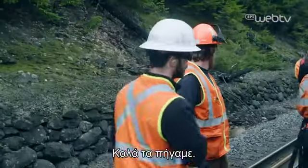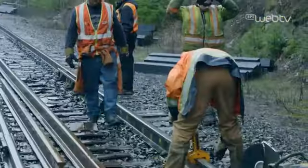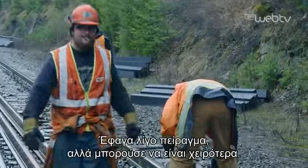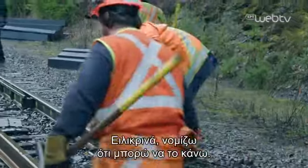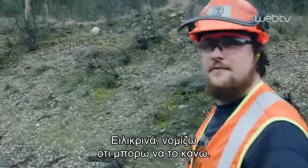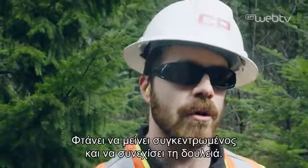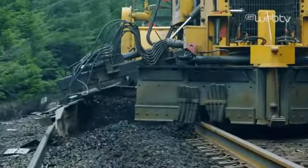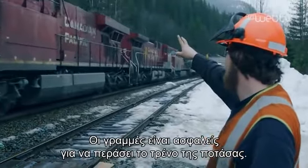Job well done. Jimmy's first day on the steel gang is nearly over. I've been the new guy before. I know what to expect. The guys are teasing me a little bit, but it could have been much, much worse. I think I can do this, honestly. I think he'll do well. He has a pretty good head on his shoulders, so he just needs to keep focused, keep working at it. With the track secured, the potash train can pass.